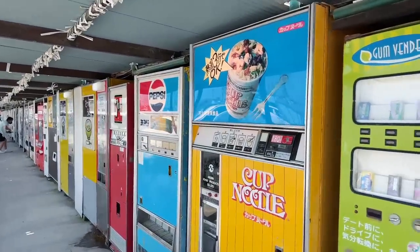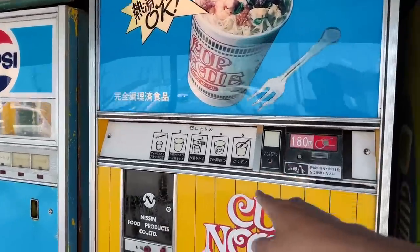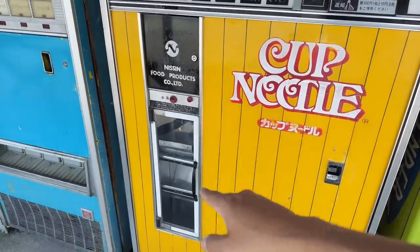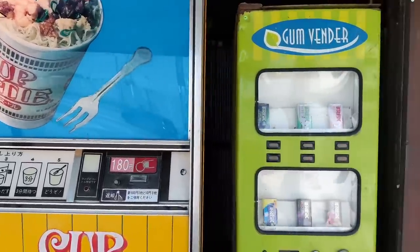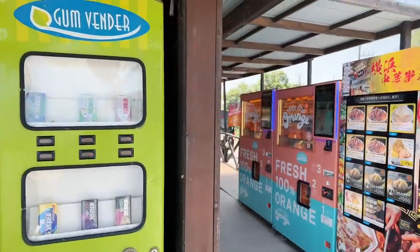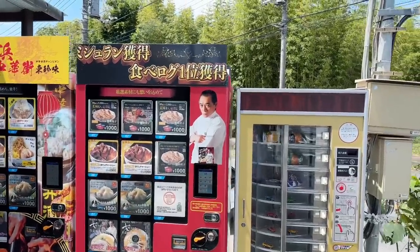Oh, this is an even older cup noodle. They don't even have the displays for the cup noodle. It comes out here and then you put the water in. Sometimes the older the machine is, the better it is. I don't know why. There are certain areas where things just got a little bit too cheap. Back in the 70s, they really made it out of metal and stuff.